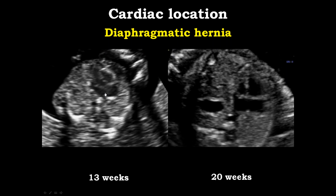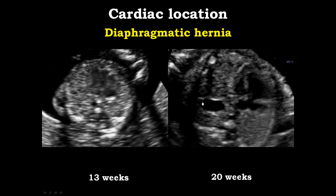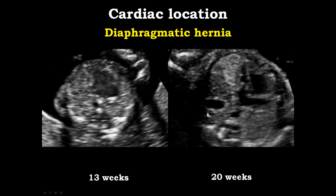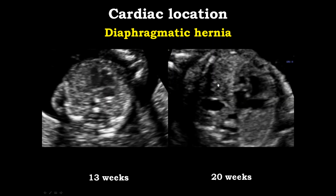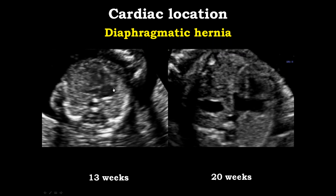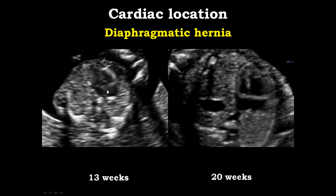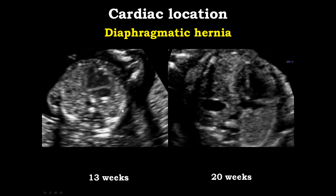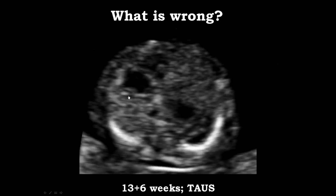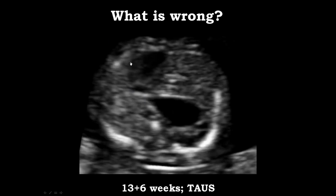We followed this patient along, and later in the pregnancy, we were able to see all the classic presentation of the left-sided diaphragmatic hernia, with a portion of the stomach and liver up. So looking at the position of the heart could be a clue as early as 13 weeks gestation for extracardiac anomalies that may have significant impact on the well-being of the child after birth. So what's wrong here? Again, here we have the stomach in the chest, we have liver in the chest, and we have the heart displaced completely to the right side of the chest.